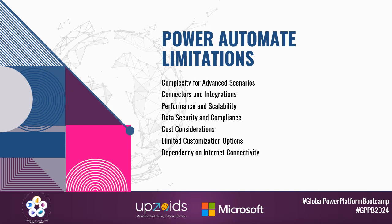Because Power Automate workflows operate in the cloud, they rely on internet connectivity for execution. This dependency may pose limitations for organizations operating in environments with limited or unreliable internet access. So we have limited error handling also. While error handling is possible, it has some limitations compared to more advanced tools.